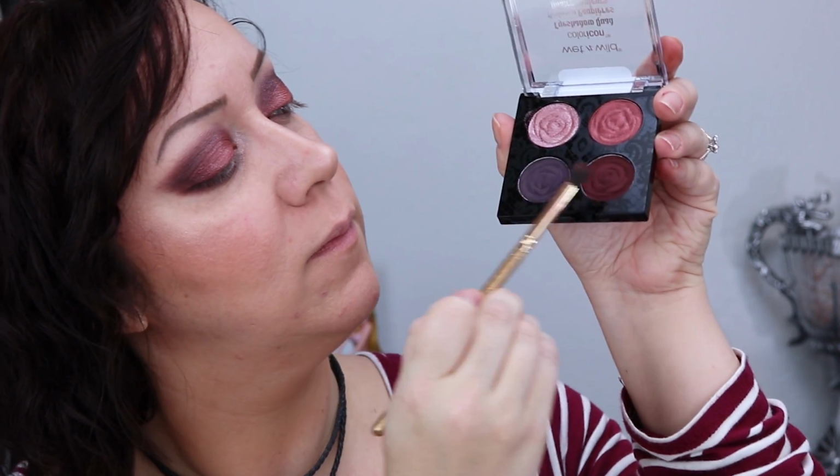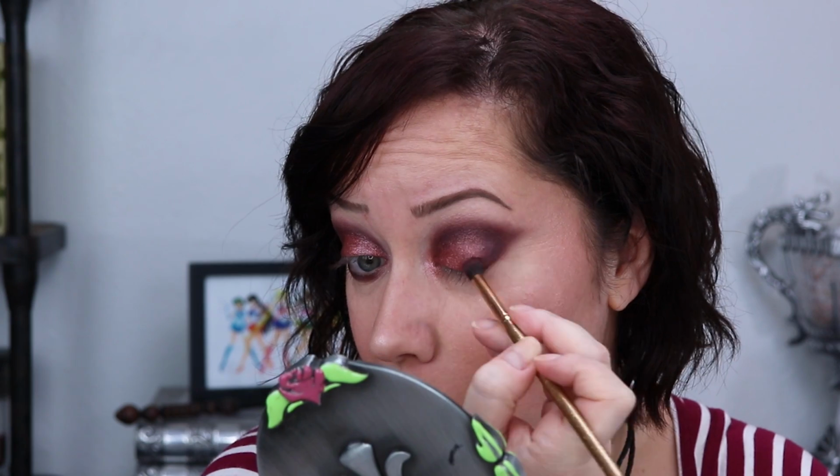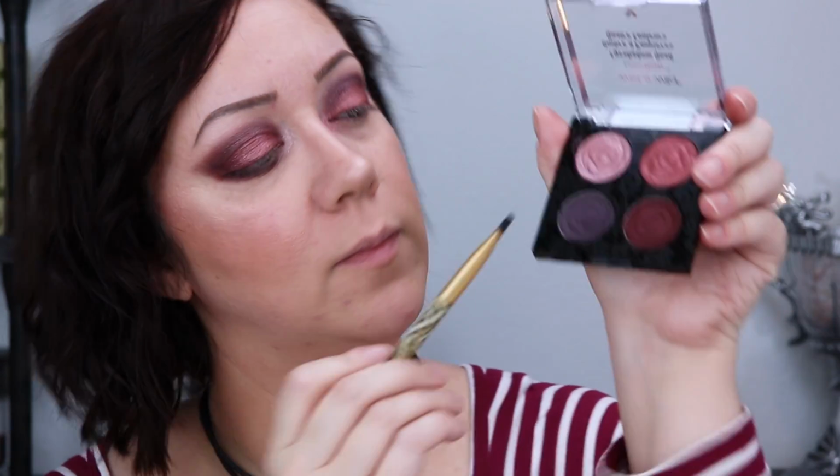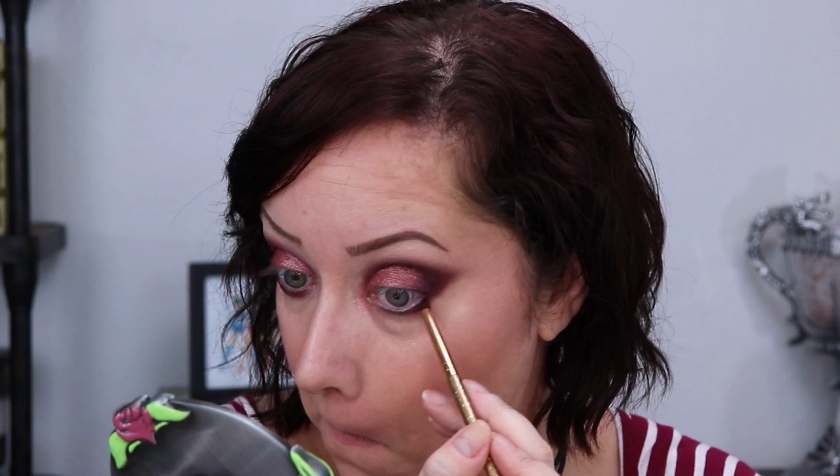Then going into a mixture of the purple and the wine shade, I'm just kind of finessing that outer portion to keep it a little smoky on the outer corner. Then using the purple, I'm lining the lower lash line. Again, just keeping it very close to the lash line. And then using the wine shade on a pencil brush to blend all underneath the purple shade. Going back in with the clean brush again, I'm just buffing underneath that lower lash line to really soften it a bit.